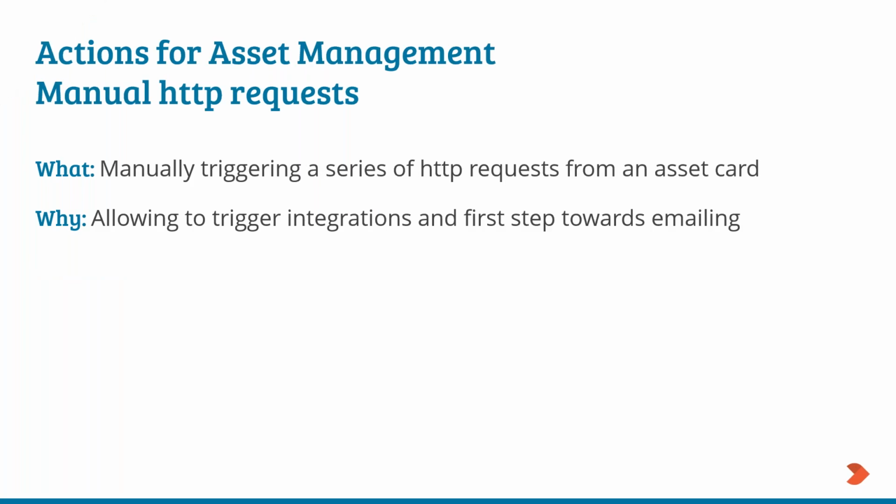Continuing with asset management, what we don't have yet is some kind of events and actions functionality for the ones that know the rest of TOPdesk. What we're building now is the opportunity to manually trigger a series of HTTP requests. So that allows you to trigger integrations, or we also see this as a first step towards emailing. I'll show that in a minute.